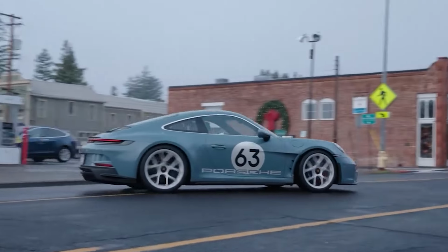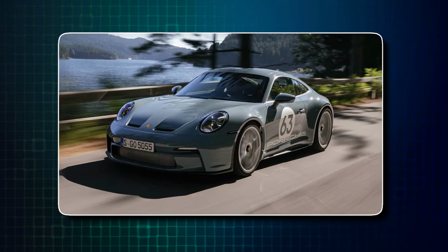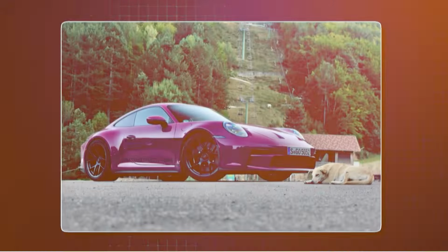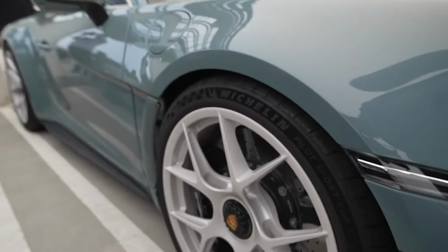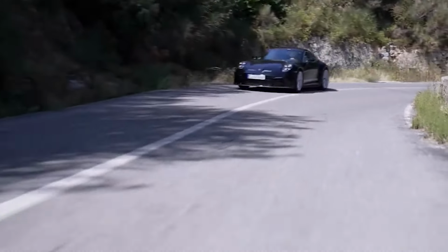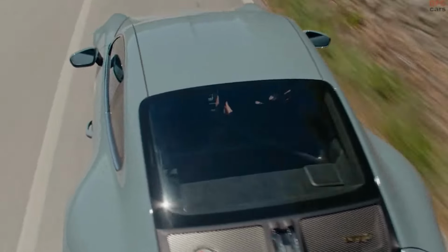Then there is the wheel and suspension setup on the 911 ST. Lightweight, center-locking magnesium wheels are sized 20 inches up front and 21 inches for the rear. They come wrapped in serious rubber, that being the Michelin Pilot Cup 2 variety that measure nearly 12.5 inches out back.